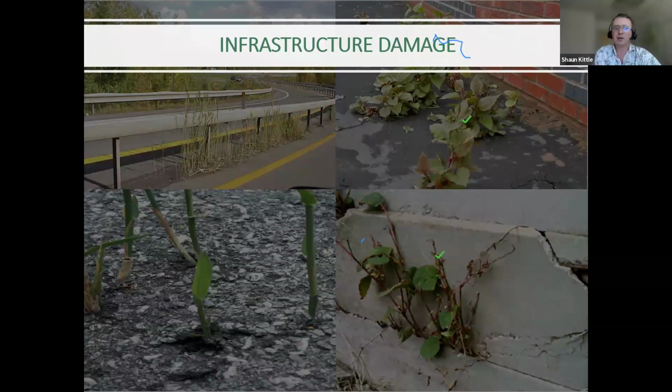So invasive species can cause infrastructure damage too. It's hard to imagine that a little root can cause damage to a road or a foundation, but it can. Some of these species are quite tenacious. They can grow through 3 inches of asphalt or concrete. And of course, the damage is done to infrastructure. It reduces the longevity of the infrastructure.